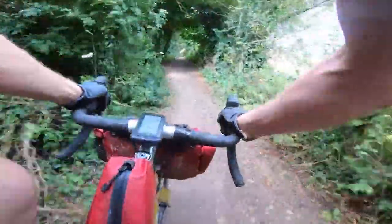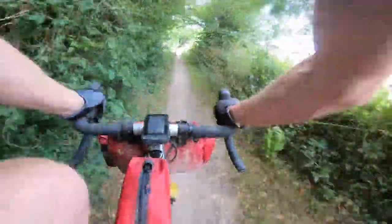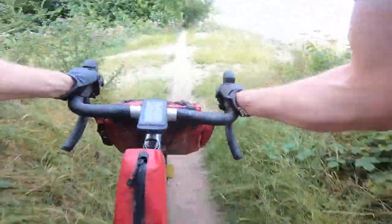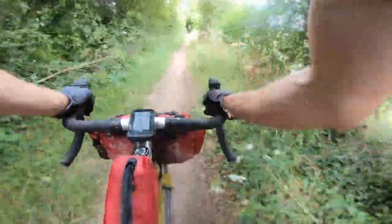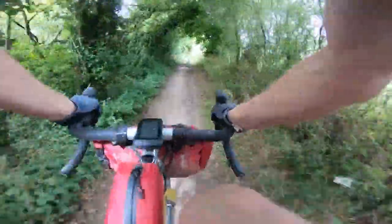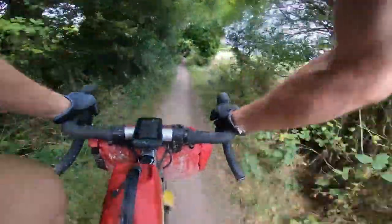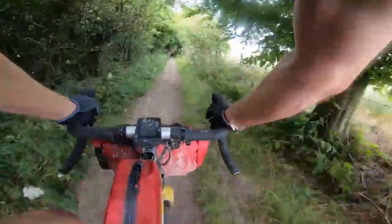What I've learnt already this morning in the first 40k is that Wessex has a lot of very beautiful woods. It has a lot of rolling hills, and it has a lot of these little corridors of tree-lined, tree-hooded corridors of trail. And this route makes absolute maximum use of them.